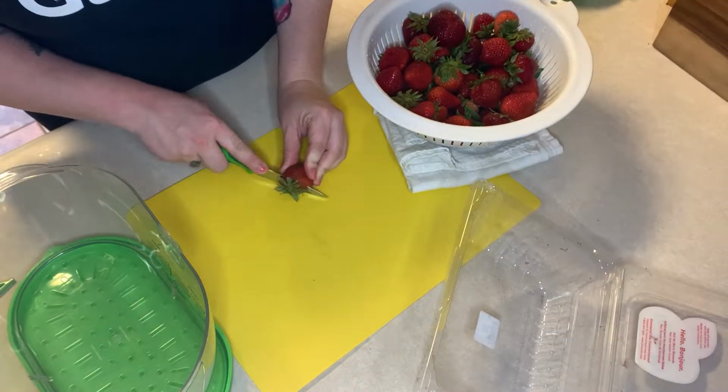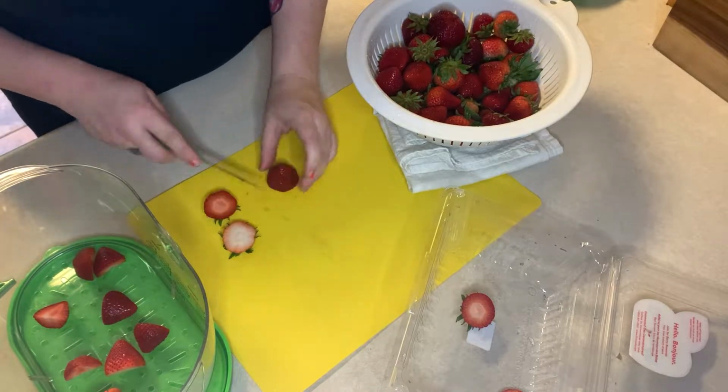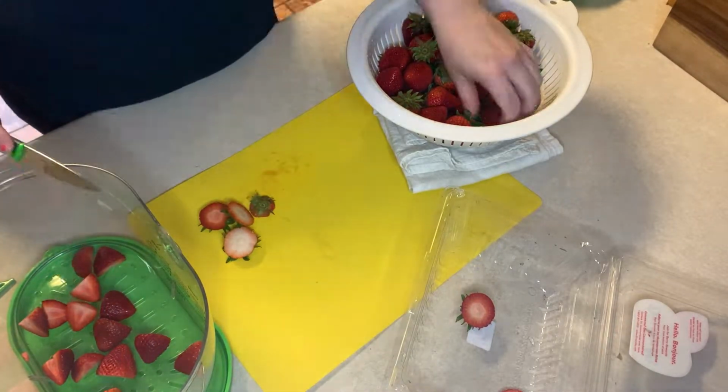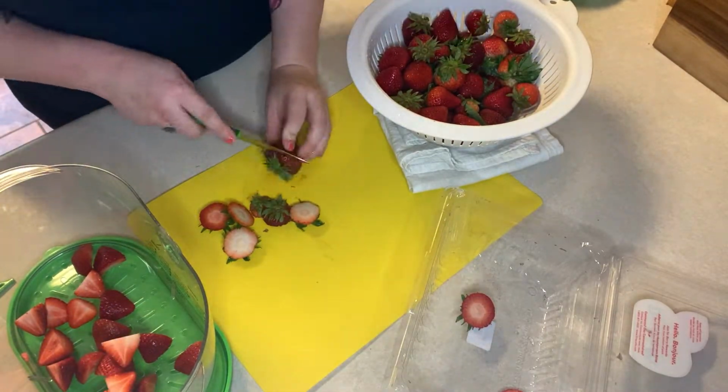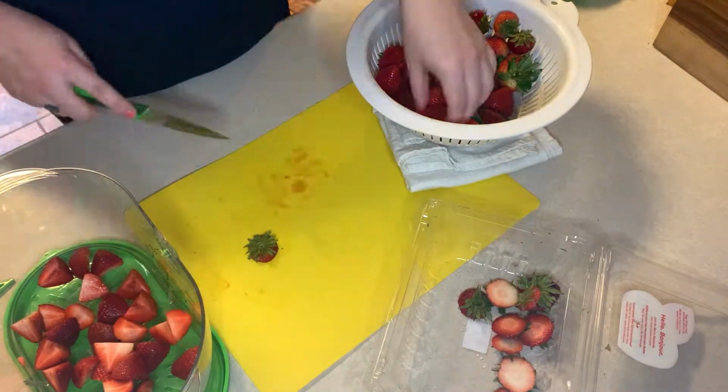I love this little container for all strawberries. It's really what I use it for, is either strawberries or spinach, and I really have noticed that it lasts longer. I got it off Amazon. I can link it below.